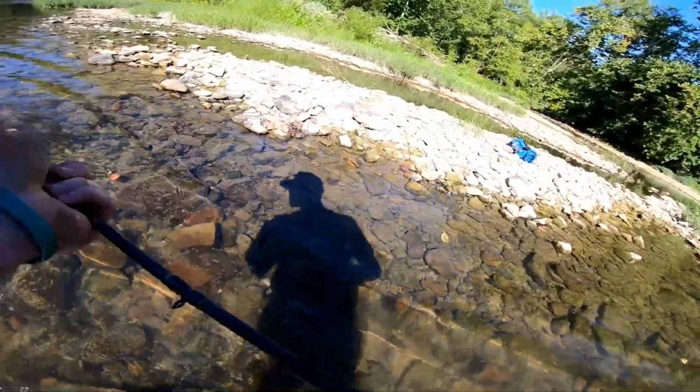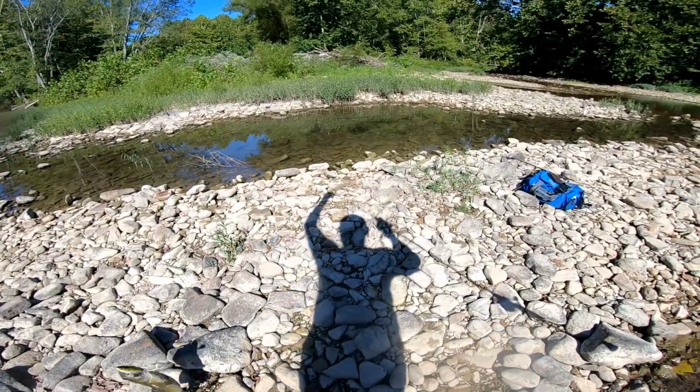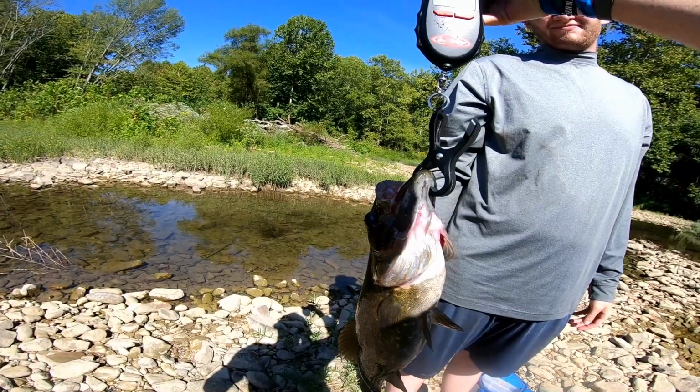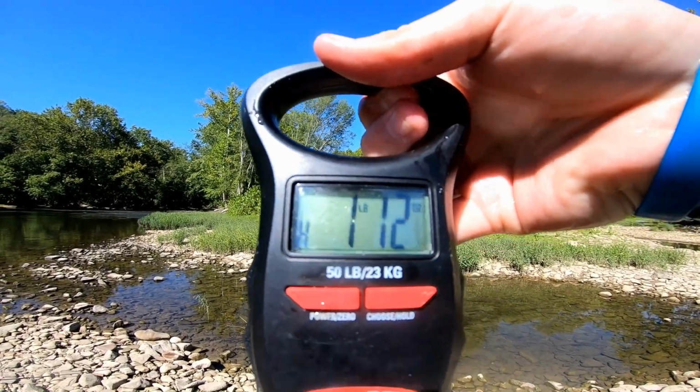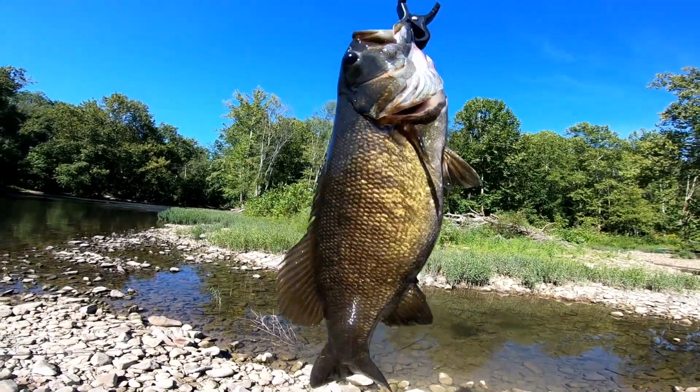I'm walking him like a dog right now. All right, big guy. You're not gonna like this. And I'm pulling you up here. Wow, that's a serious fish. That is a serious little smallie. Dear God. How much is it? That is a 112, boys. Now that is a toad smallie. Look at how chunky he is.